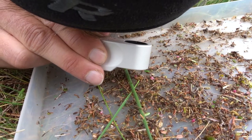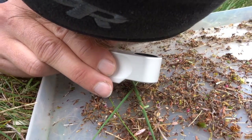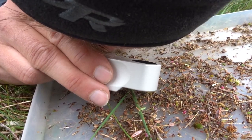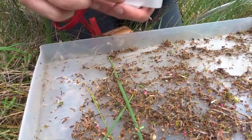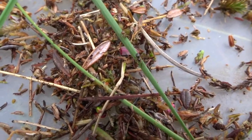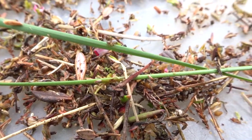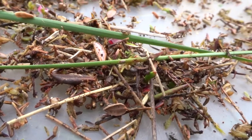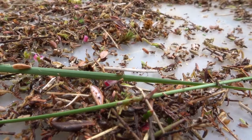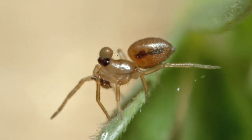After another sample, we managed to find a mature male. Yeah, that looks like an adult male. Yep. So if you get it in lateral profile, you'll see it's a bloomed head. Yes, you heard that right. Males are unusual and very distinctive in that they have a balloon-shaped head, which can only really be seen once the spider is photographed under a microscope.